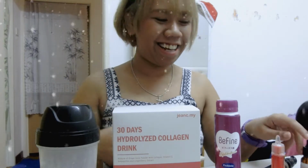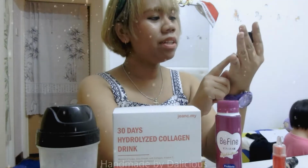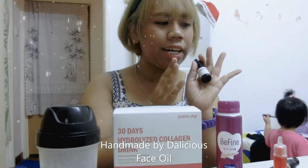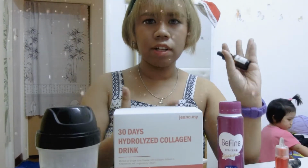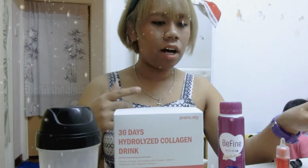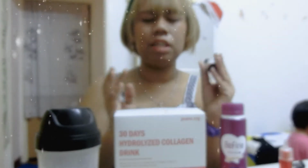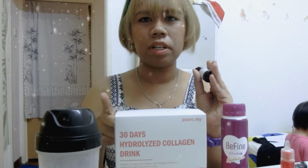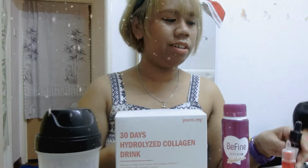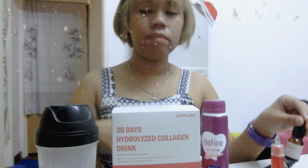We are sharing. Alright, another one is also from Handmade by Dalicious. This is the face oil. I apply this face oil after my daily routine, like after I double cleanse, and then I apply toner, and then this face oil. What I love about this face oil is that although the name is face oil, it doesn't make your face oily. That's the best thing about it. Not oily, really not oily. Buy from them, use it at night.